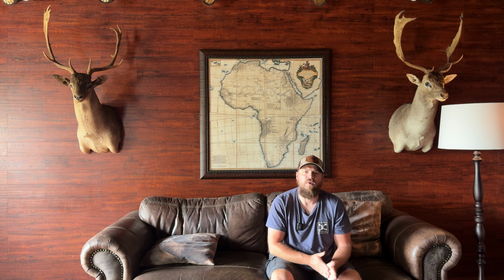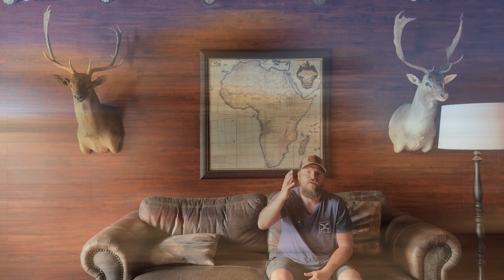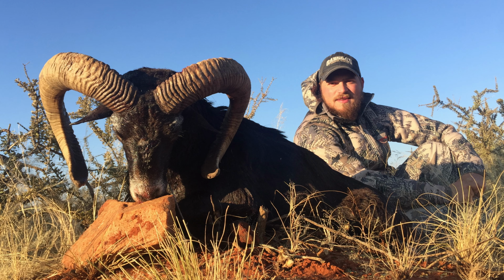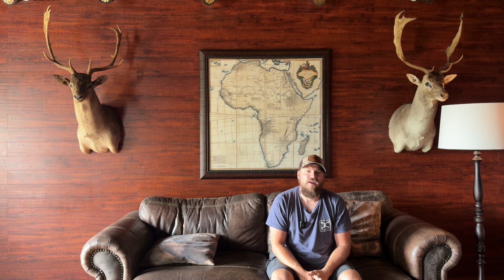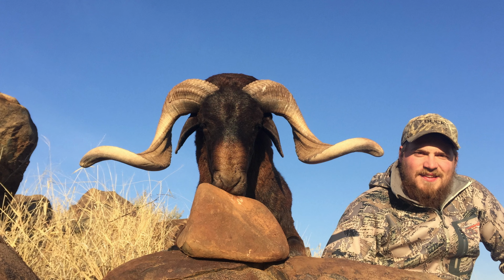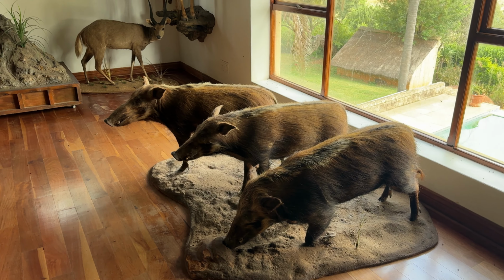That one I shot with a bow. Actually, I believe at the time it was the #1 SCI with a bow for a multi-horn sheep in South Africa. And then we've got the mouflon and the hybrid mouflon together on their pedestal on the wall, which makes a really cool mount, I think. We've got the 3-horn Damara and the regular old Damara. It was an ancient one. You can see on the horns how worn down they are. Then the bush pigs and the bush buck.